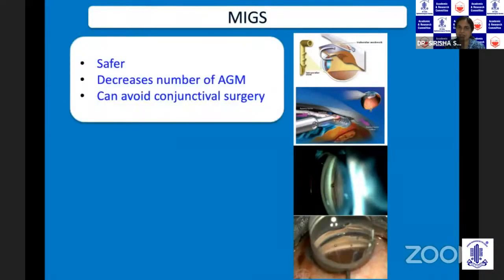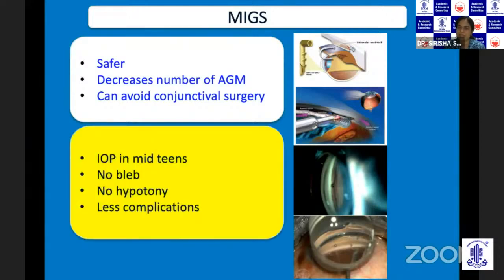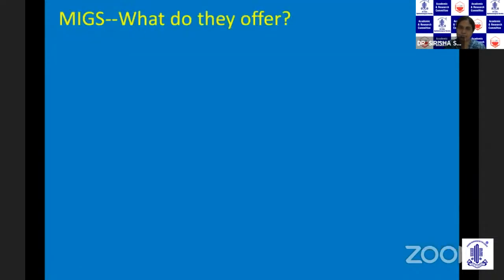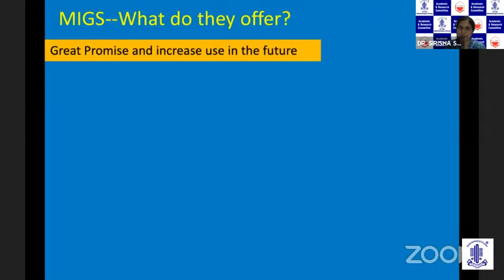So they are safer. Definitely it helps to decrease the number of anti-glaucoma medications, can avoid touching the conjunctiva, can bring down the intraocular pressure to mid-teens with no bleb and possibly no hypotony-related problems and fewer complications. There are several MIGS that are available and definitely a lot more in progress. What do they have to offer us?